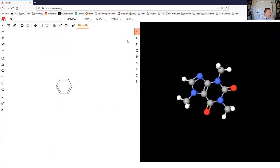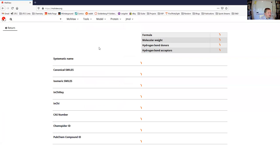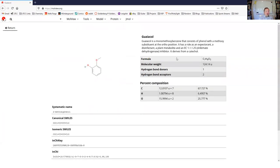So if you put in methoxyphenol, and go to the information card, you get guaiacol probably. Which does have pharmaceutical properties. I did not want you to write guaiacol as your name. You're not the only one, Elky.